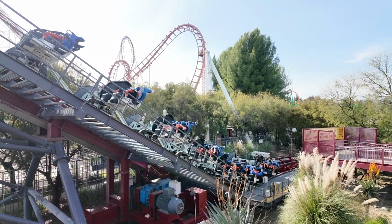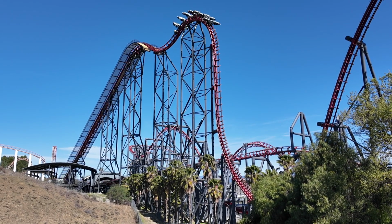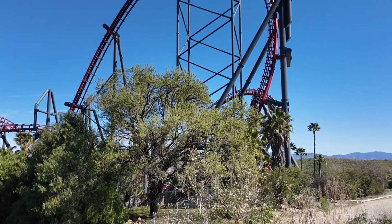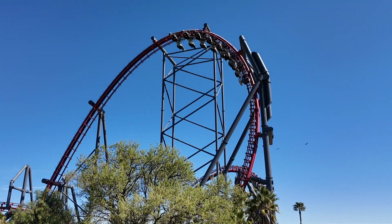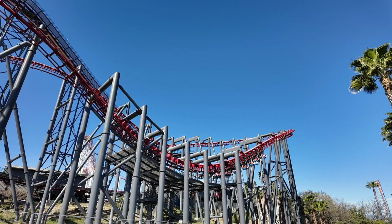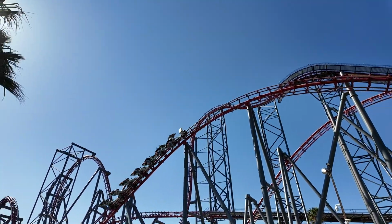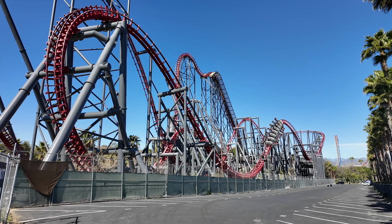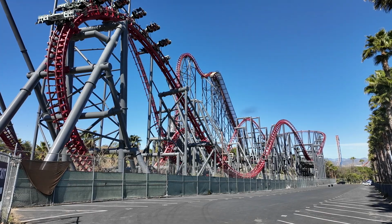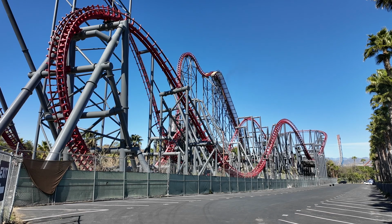X2 was the world's first four-dimensional roller coaster when it opened back in 2002. A four-dimensional roller coaster has the track in the middle and seats on either side that are programmed to rotate throughout the ride. And it's as wild as it sounds. X2 was my milestone 50th roller coaster ever ridden, and it held the top spot in my overall rankings for nearly 2 decades. I still have it ranked as my number 3 overall, and I will always take time out of my day to go give it a ride when I visit Magic Mountain.